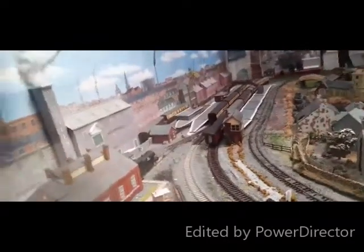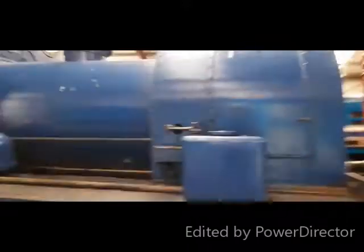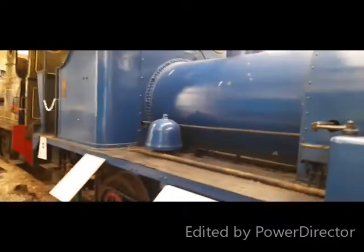Got an Austerity in a high mech. Taking all the trains off, and one's derailed. The coach is derailed over there. What the heck is this? It's like a chain driven steam engine, this.